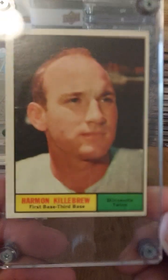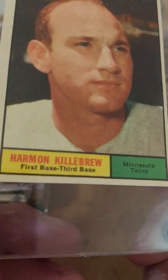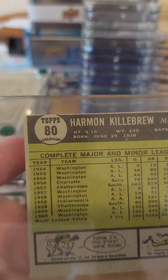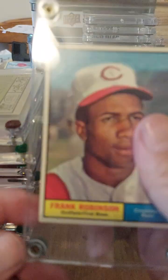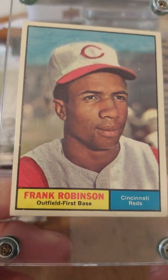They're always awesome. And we got Killer Brew next from 61. Centering again is the only issue. Corners are super sharp. Probably the corners would be like an 8 plus, but the centering is really off on this one, so it's probably a 6 at best. On a good day, maybe a 5 plus. Very cool. Again, I'm just making my guesses on grades, if I ever do decide in time to send these out.